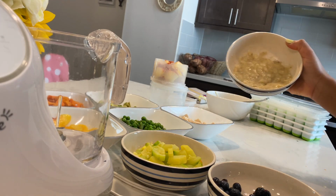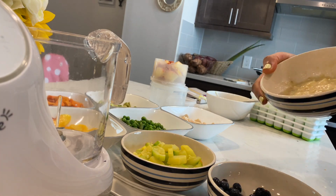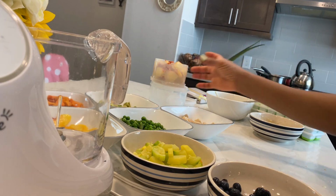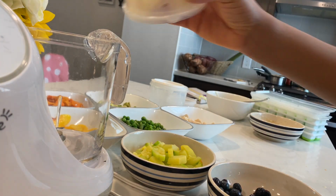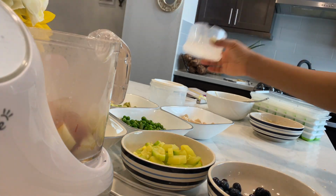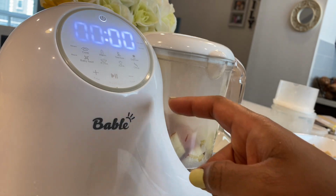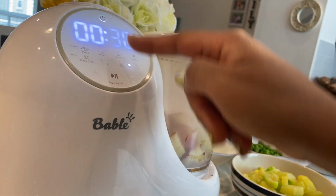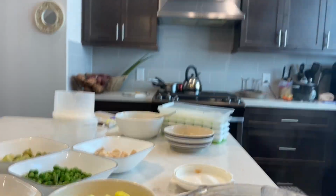As you can see, I've got my banana, it's already smashed. So I don't think I want the banana any more pureed than this. I'm going to go ahead and blend her apples, which I already steamed up a little bit on the stove, so it's easier and softer. So we are just going to chop this. I'm just going to spoon it up and go for another round of it.